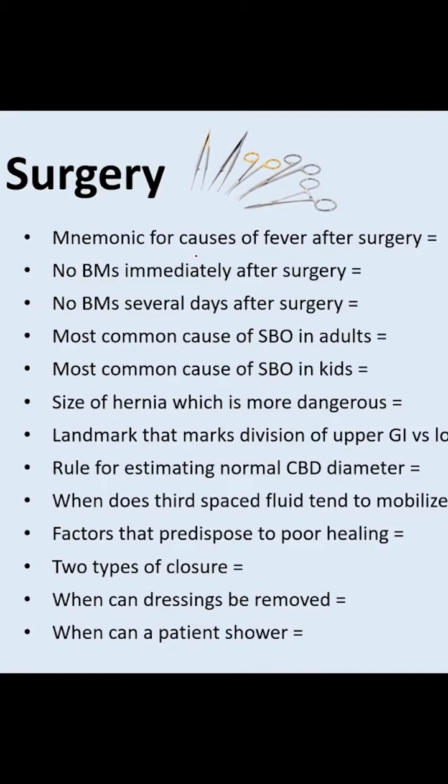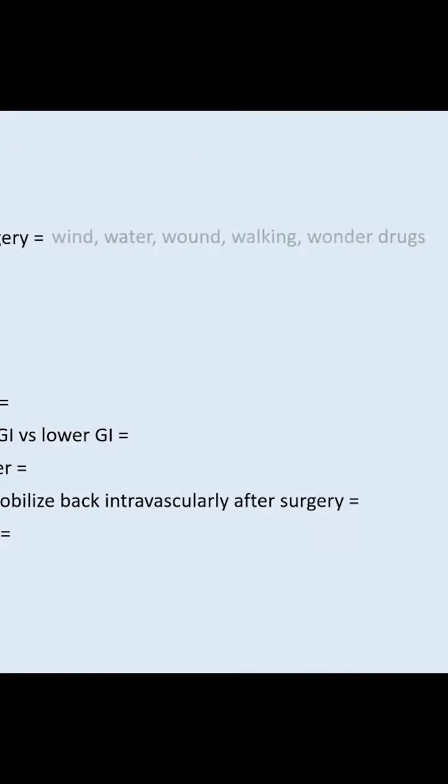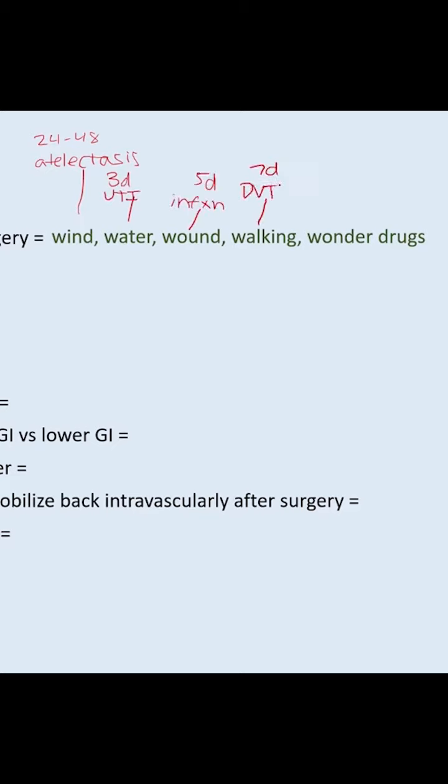So what is a mnemonic for causes of fever after surgery? This is the famous wind, water, wound, walking, and wonder drugs mnemonic. Atelectasis, UTI, wound infection, DVT or PE. And if at any point it's unclear where the fever is coming from, you should start wondering about drugs being a cause of fever. One thing to note is that atelectasis has actually never been proven to be a cause of fever itself.